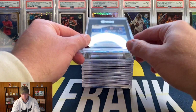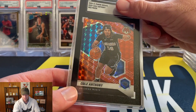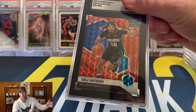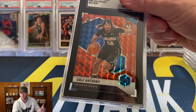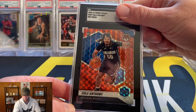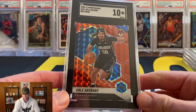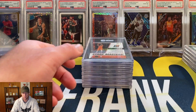Next up, we have our first Cole Anthony sighting, and this is the same as the LaMelo. Thinking back on that Mosaic hobby box, that was such a good box. Yesterday I showed the Luka Straight Fire. We're already seeing all these awesome cards that got really, really good grades. So next one up, Cole Anthony Red. This one was SGC all the way, and this one did also get a 10. So nice Cole Anthony. That one will be in the standard series.